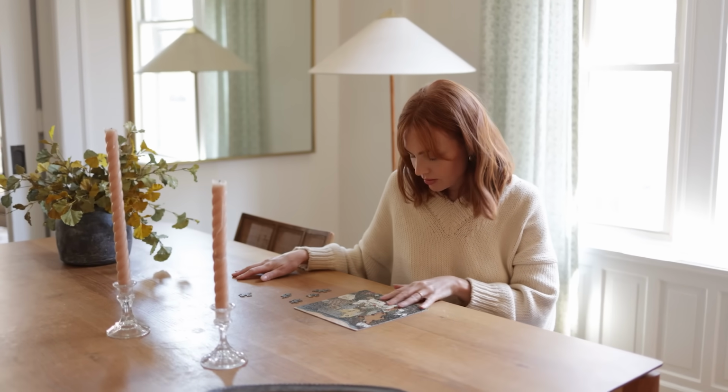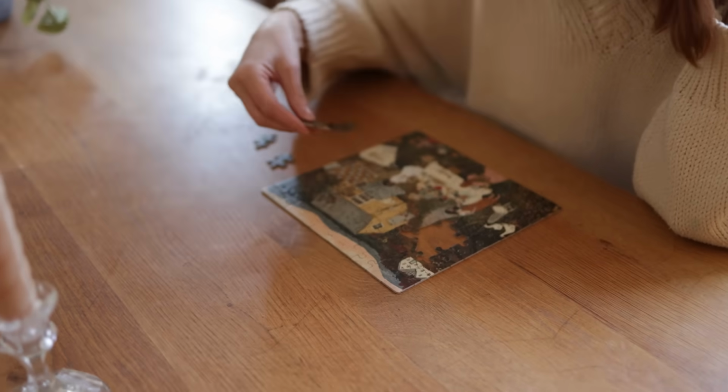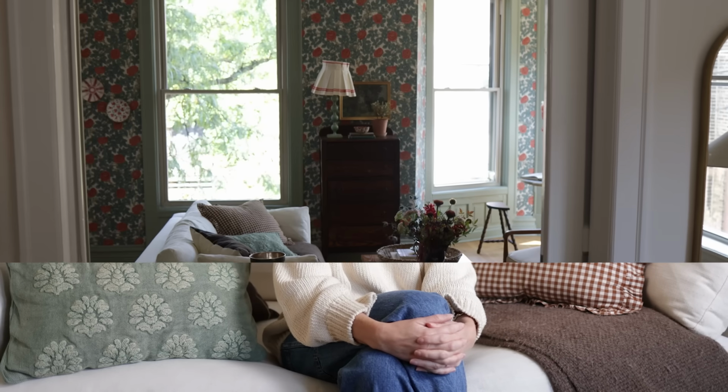And so when we found this place, it checked all of our boxes, and then it was also on this amazing street with amazing shops. It was close to the schools that we were wanting to send our kids to, and it was just honestly a perfect fit.